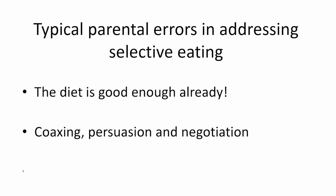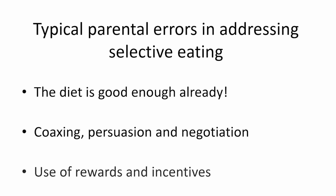Using rewards and incentives fits into that as well. It sometimes wins the battle but loses the war. If I have to be incentivized or rewarded to eat this food, what does it say about that food? And there can be a danger in lots of the conversations and even rows and disagreements with a child about their eating habits that end up labeling a child as a fussy eater. It becomes a badge that they end up wearing and living up to.